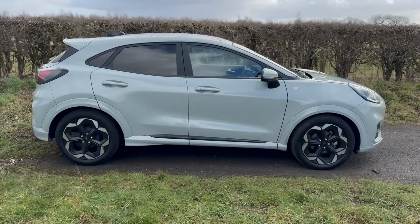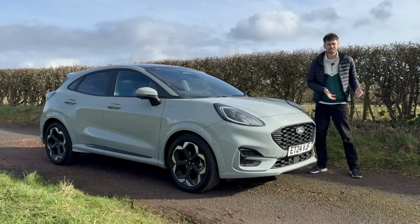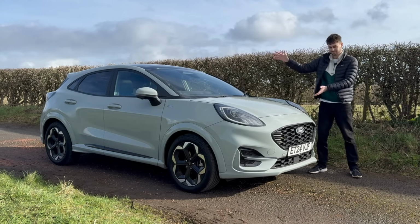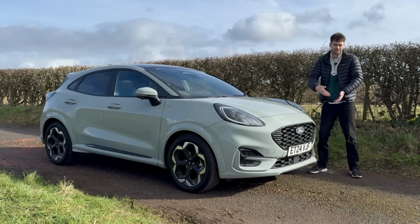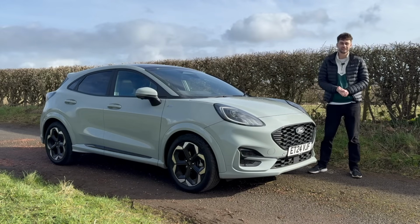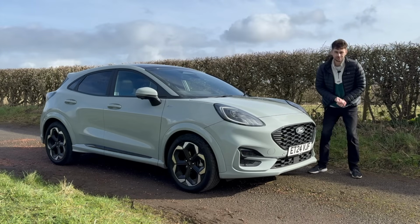Are there bigger cars in class? Yes, there are. Are there cars that are more fun to drive in class? No, there aren't. Maybe the Kia Stonic's pretty good, but if Ford people buy Fords, that's just how it is. If you want a Ford that's small, the Puma is a great car, but it just depends what you want.